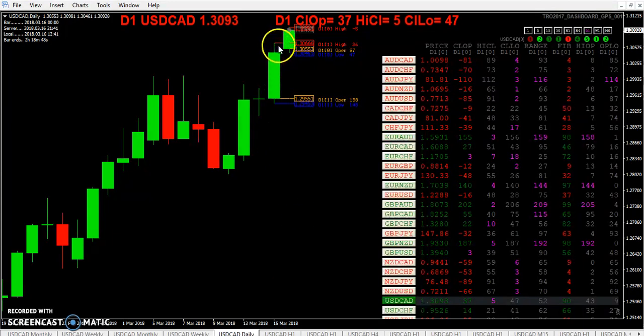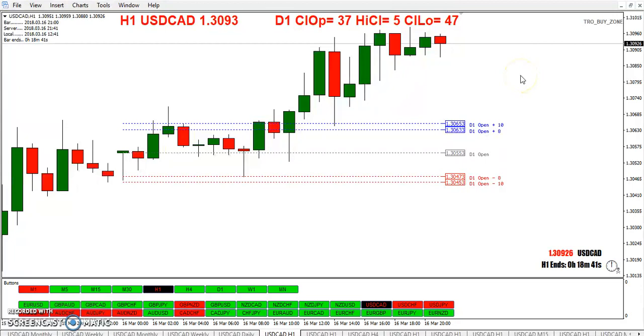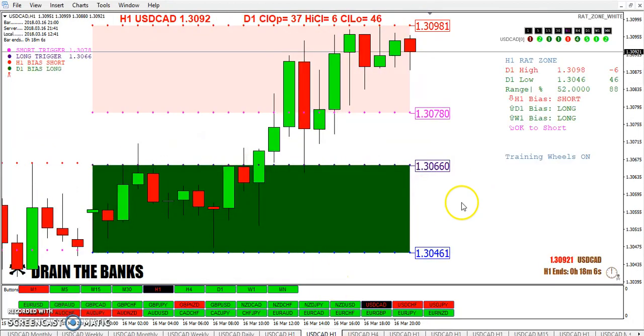Looking at the daily, once again, just a breakout of yesterday's high. Simple stuff, as always. And we got the buy zone here. As you can see, that was probably a loss or a scratch. Right here, you made a little gain. That would be another scratch. Possible scratch, possible win, if you dipped back in and took the chance. Nice move to the upside.